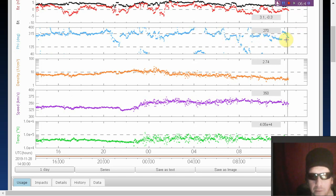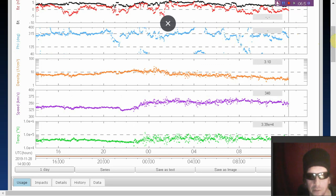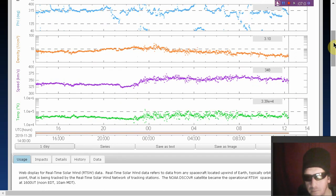I wouldn't be surprised if we saw this drop down to 180 degrees, as that southern coronal hole is just getting into the Earth-facing zone now. We don't see any significant ongoing long-term connections there. So that wouldn't be too much of a surprise, as solar activity is very low. And so we're looking at a solar wind density of 3.1 protons per cubic centimeter and a solar wind speed of 348 kilometers a second.